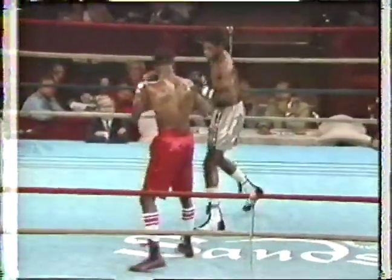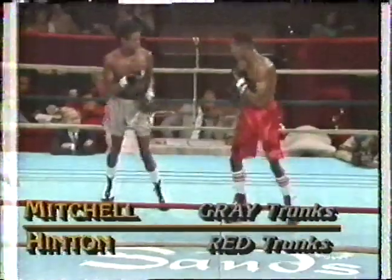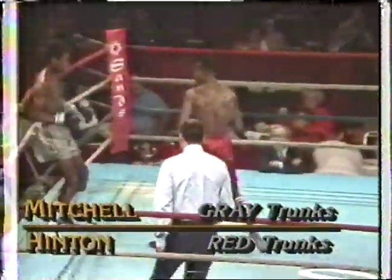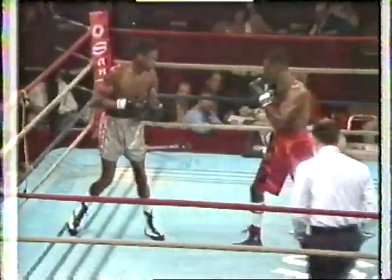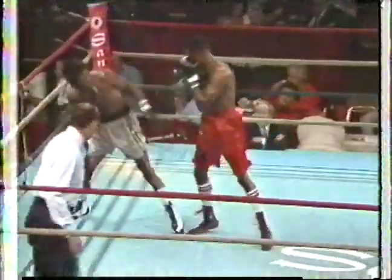Look at the moves, Arthur, by Gary Hinton, bobbing and weaving. Very, very busy fight. If Steve moves to the right, he's going to walk right into Gary Hinton's good, strong left cross. And Hinton has Mitchell bouncing off the ropes right up above us here ringside at the Saints Hotel.